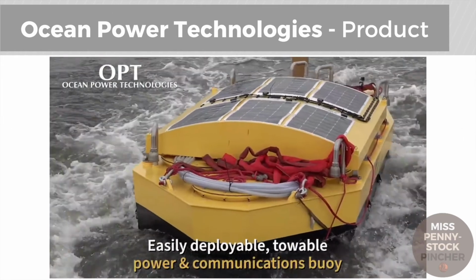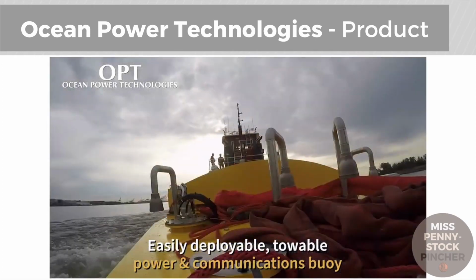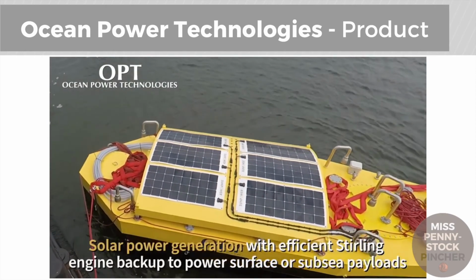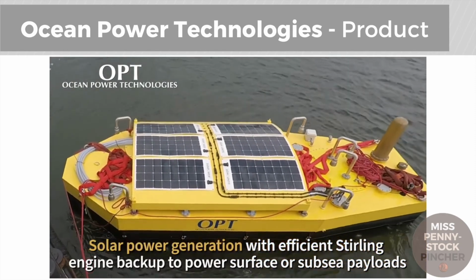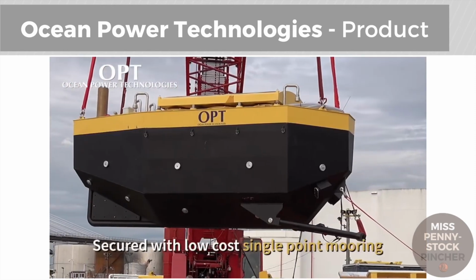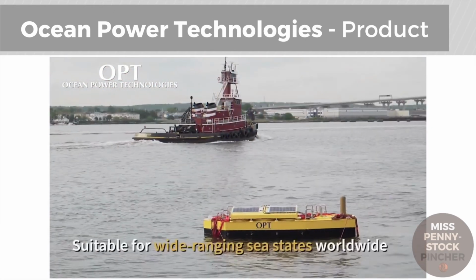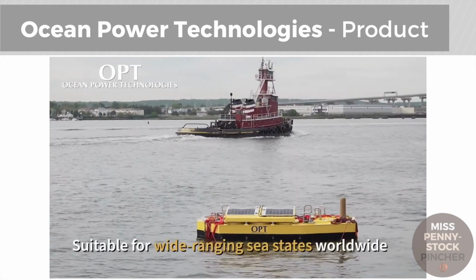The second product is the hybrid power buoy, which basically is a swimming solar system. For sunless times, it has a combustion engine to ensure the power supply. These 2 buoys can also be configured with radar cameras, 5G communication, or satellite technology.